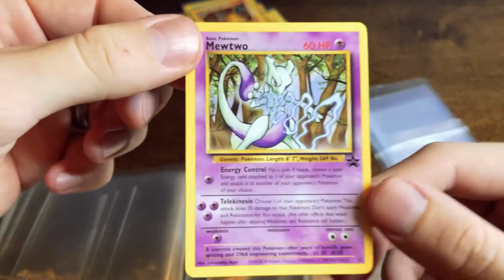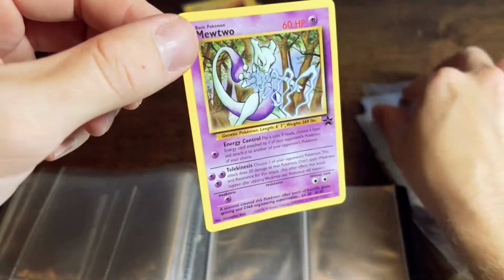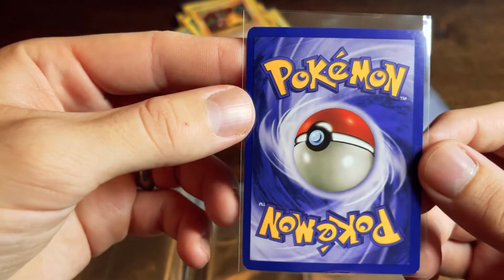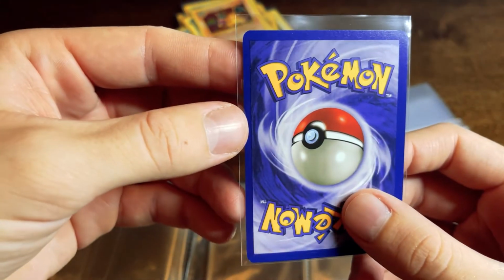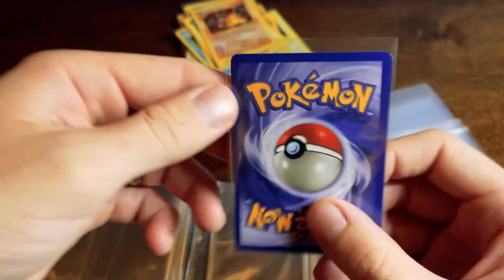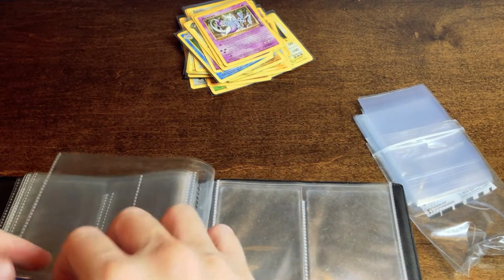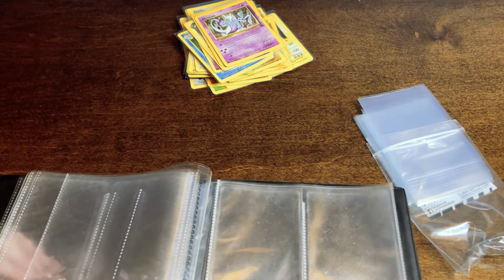All right, so now these are on the back side of the sleeve. So we have another Mewtwo, number 12. We saw one earlier. And of course, just like everything else, this one looks great, except it is off center on the back. The front is a little bit off center too. 8 or 9, maybe, just because it's so badly off center. And the final card, I believe this is the final card. I don't see any more in these.